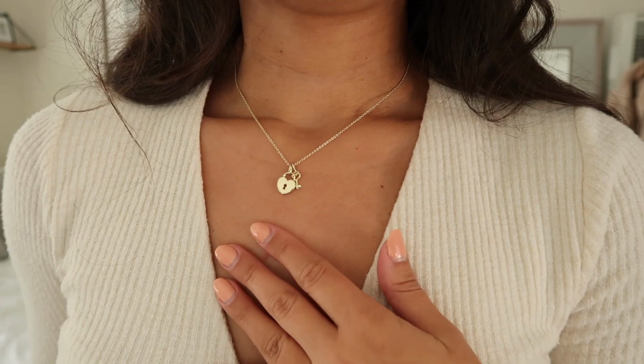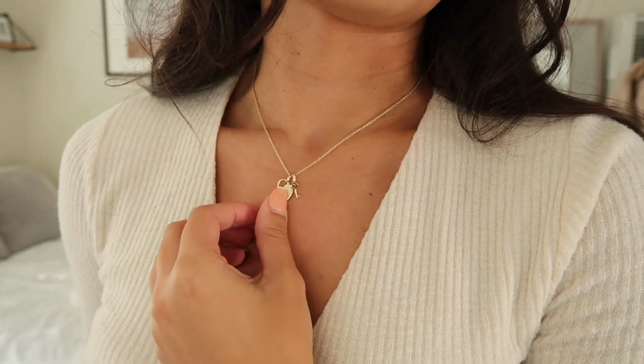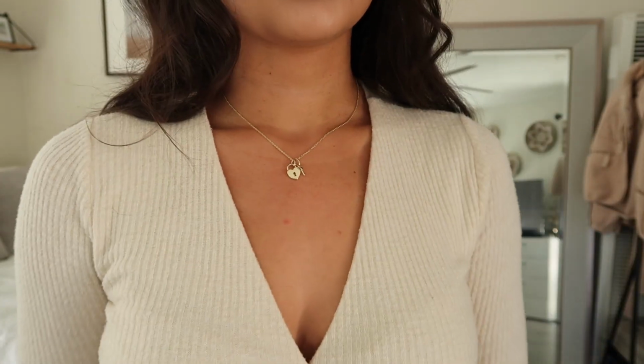I even think this necklace makes for the perfect gift. I would definitely get another one of these necklaces and gift it to a friend or family member. I just think it's really classy and pretty. I think it stands out.